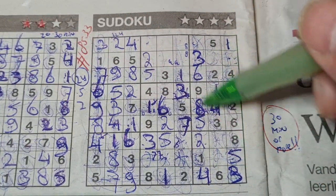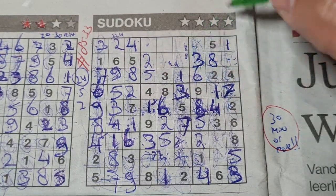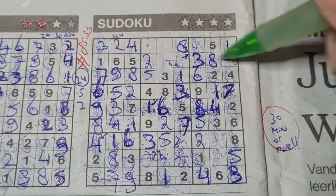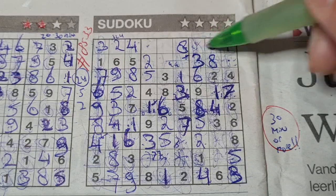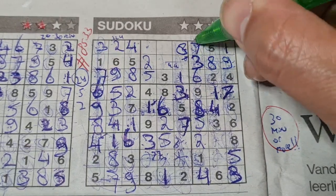The 8 in the last column, 8 in that column, so the column 3, the only place left with 8 should be there. Mark those 2 boxes earlier with 8. We have a 8 in this row, so no 8 there. 8 should be there. 2 numbers left in this big square for numbers 1, 2, 3, 4, 5, 6, 7 is missing, 8 and 9 is missing, 7 and 9. We have a 9 in this column, no 9 there. 9 should be here. 7 goes there.